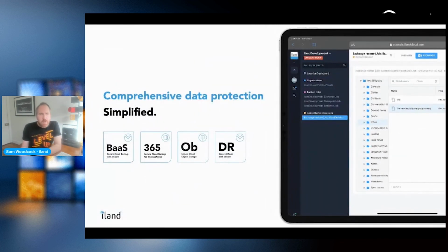So I'm hoping this has been really interesting for the folks that have been on the phone today. As I mentioned at the start, 365 backup and data protection is just one part of a simplified, comprehensive data protection strategy that a lot of organizations are adopting today. 365 obviously is protecting the Microsoft 365 environment, but a lot of organizations that we speak to continue to run VMware-based environments locally, and they need to back up that data locally, but also send that data off-site. Our secure cloud backup with Veeam is a great solution for that, so that you can get that data off-site, but also provide seamless recovery mechanisms back to your local location.